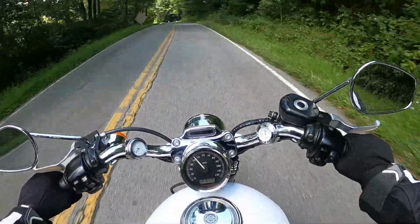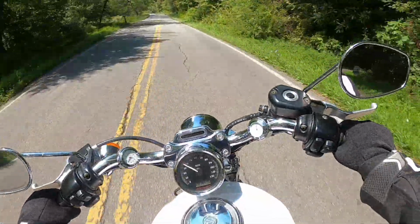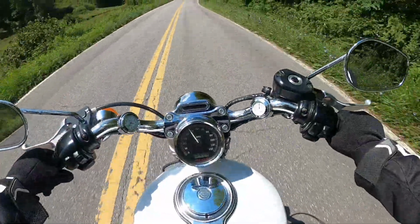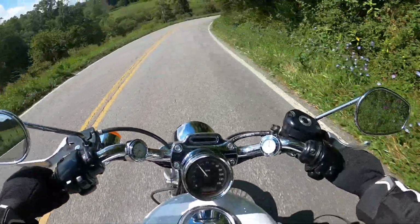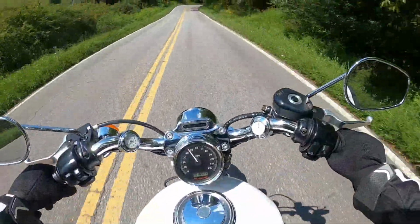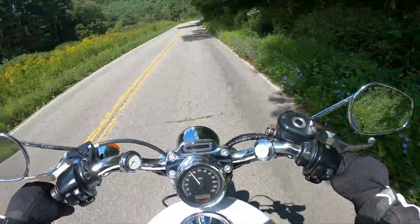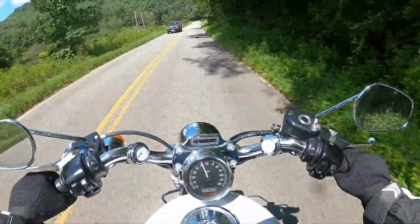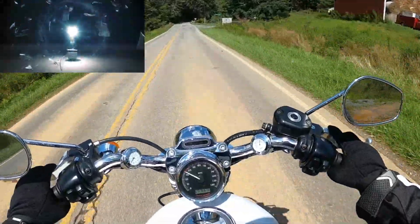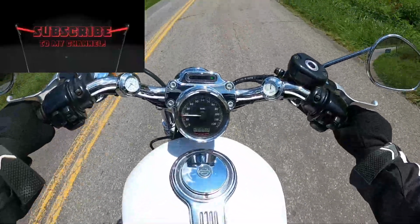Speed exposure, and this is my first moto blog. It's a beautiful day. Got the sun out. Yesterday and the day before it rained all day, so I couldn't ride or anything. Got all that rain from the hurricane. See how fast we can go up this hill.